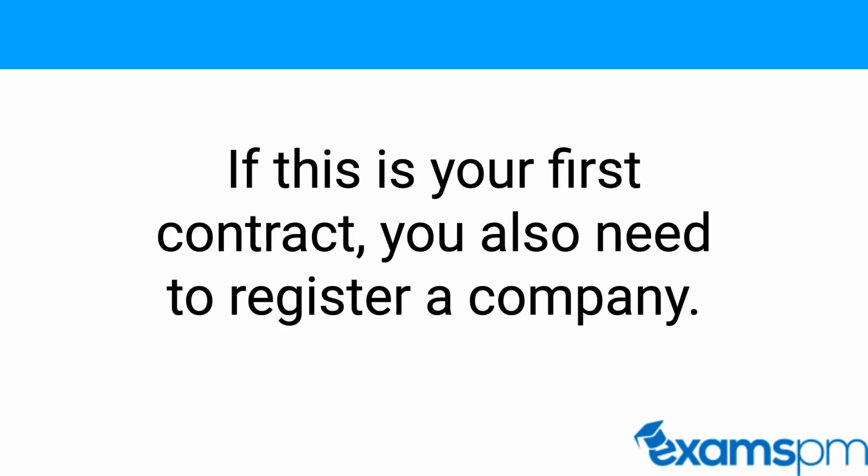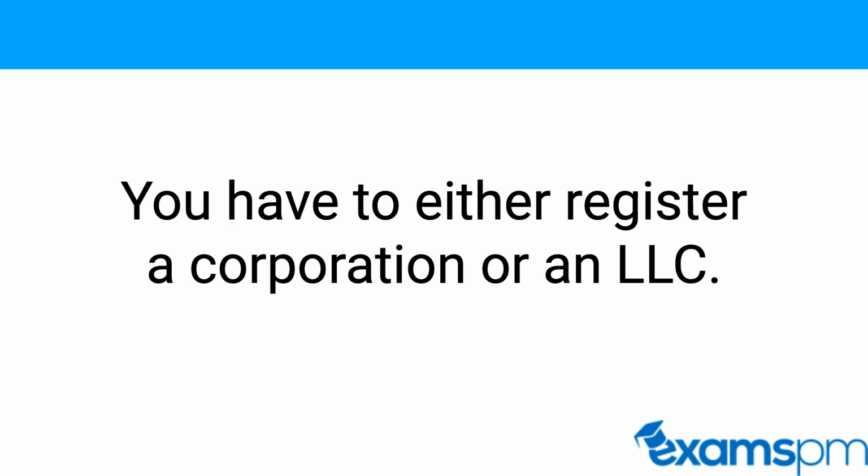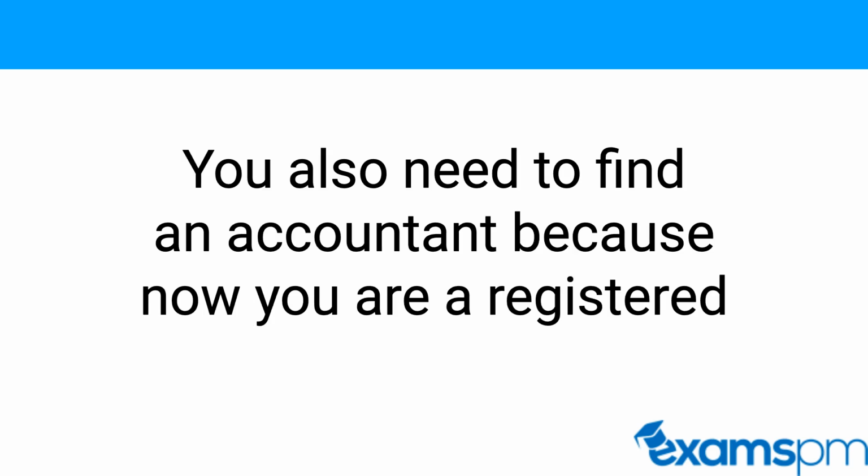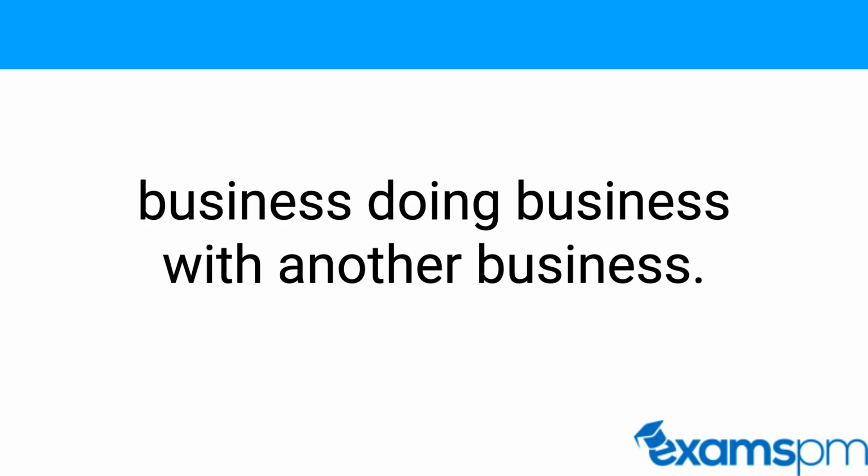If this is your first contract, you also need to register a company. You have to either register a corporation or an LLC. It's best to speak to a lawyer to see what is the best option for you. You also need to find an accountant because now you are a registered business doing business with another business.